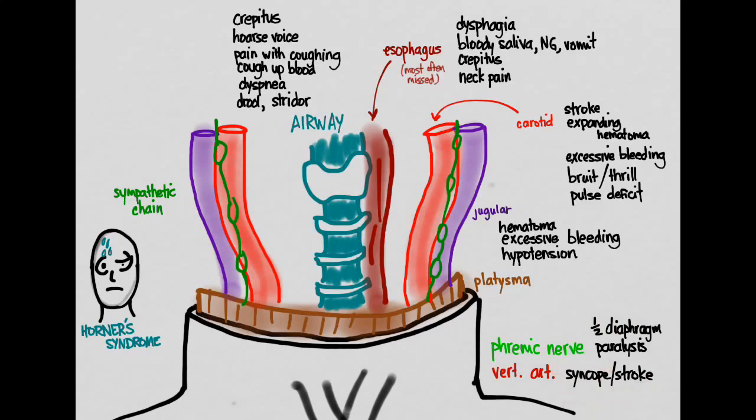Now, these are important because these are hard signs of injury. These are things that if you find any of these things, you know something bad is damaged. And this pretty much would buy you a trip to the operating room. Not you, the patient. Buy the patient a trip. Hopefully you don't have penetrating neck trauma. But that is what gets you to the OR. And it all really is based on the anatomy.